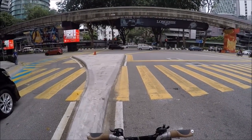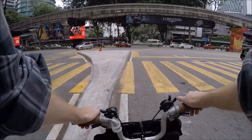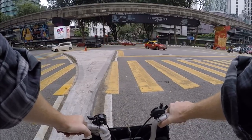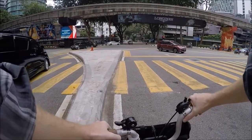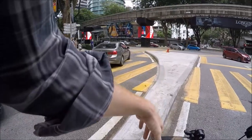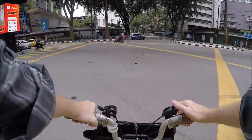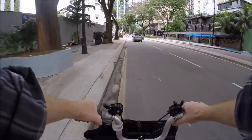And I'll bring you to just make one circle around Kuala Lumpur city center, and you'll see how this cycle lane is a bit strange. So the cycle lane I just took is going here on the left, where this car is driving, and crossing over there. Then it comes back here and crosses here over this pedestrian path.